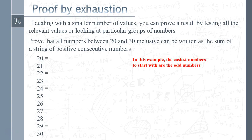The easiest ones to crack to begin with are the odd numbers, because, for example, if we take 21, halve it, that's 10 and a half, and so go down half, up a half, you've got 10 plus 11. And the same idea will work with all the odd numbers. There we go. So they're the easiest ones to crack.